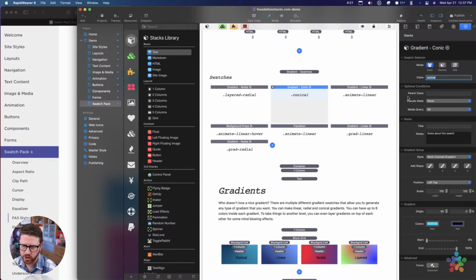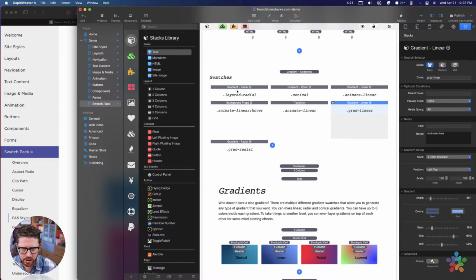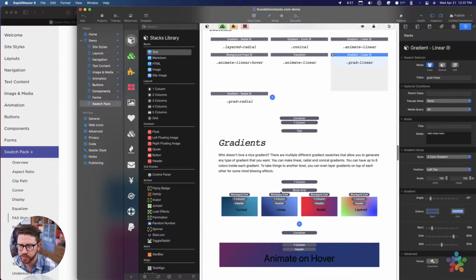Basically, I added a class conical. And let's look at the setup here. Actually, let's go to a simpler one. I'm going to start off with the linear gradient, just because it's definitely a simpler one to look at, and I think most people understand the linear gradient. This one I'm doing animated, but here, this linear gradient right here, this blue one. So this is grad dash linear.